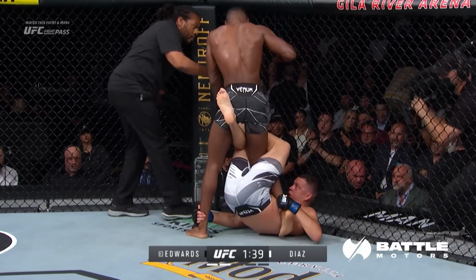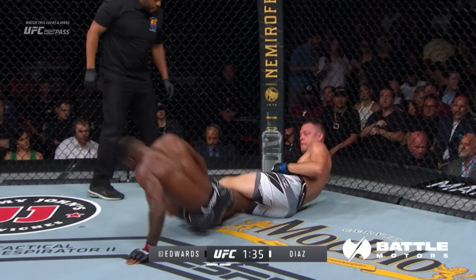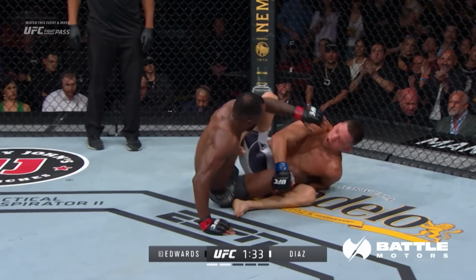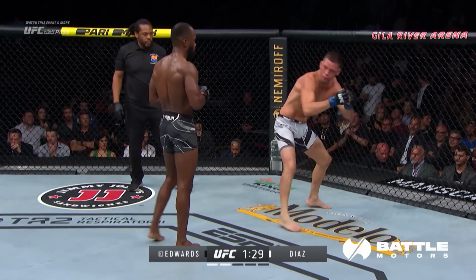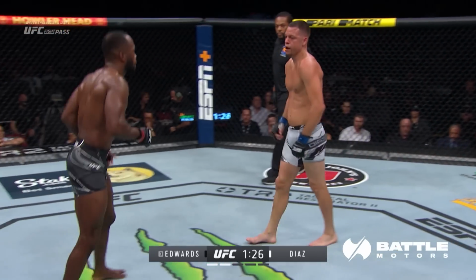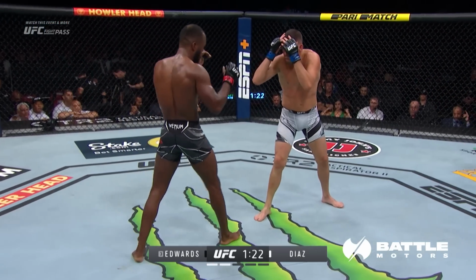Uh-oh. Leg attack. Got to watch that fence grab. He's going to lose a point if he keeps doing that, because if you're stuck in something like a heel hook situation, he's in a bad situation. Oh, he's out. Beautiful job there. Diaz right back to work on the feet, under 90 seconds to go in round 2.